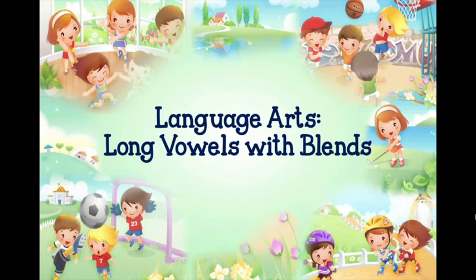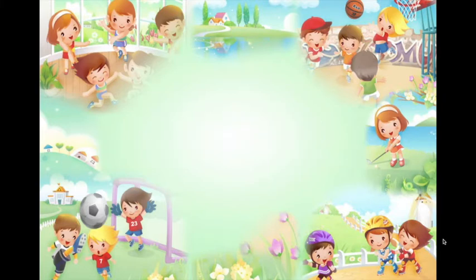Language arts, long vowels with blends. We're going to read some words that begin with blends and have long vowels. These words will have the silent E. Try to read the word. Now I'll read it with you.